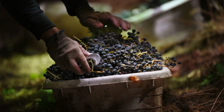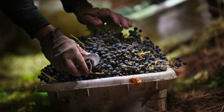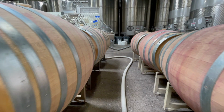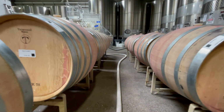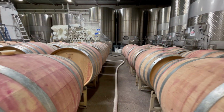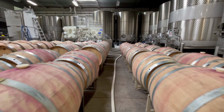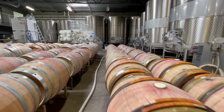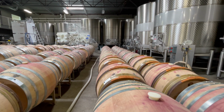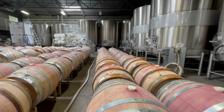I think one of the special things about it is the co-fermentation of the Petit Verdot with the Cabernet. When we harvest the Cabernet, I'll put it in a tank and leave room for about 3 more tons of grapes, and then we pick the Petit Verdot maybe 4 or 5 days later and then put it in the same tank. And Petit Verdot is so rich in color and tannin that the co-fermentation facilitates the full extraction of that material.